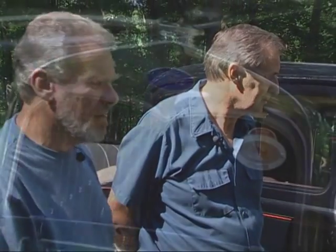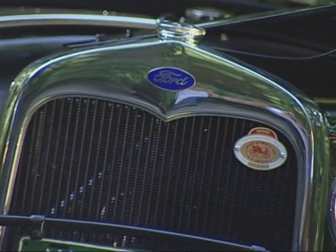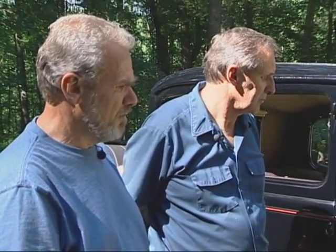And the pedigree comes from the clubs that do the judging at certain meets. They not only give out trophies, but they certify that the car was properly restored, which has an influence on the price. In this particular case, John said it has the AACA Senior, which is the highest award you can get for the restoration of a Model A Ford.